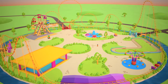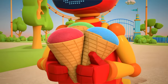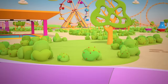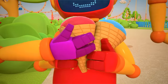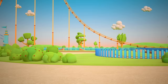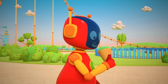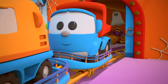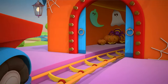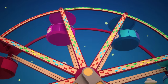This is the amusement park. Shall we see what the friends are up to? The red robot is bringing his friends ice cream. Three cones, enough for everybody. Thank you, robot. Scoop and Leo are riding the ghost train. And Lifty is watching the Ferris wheel.